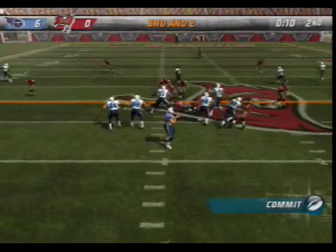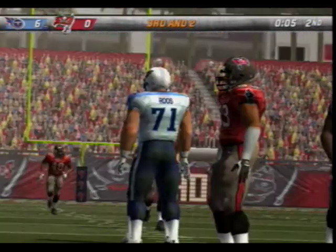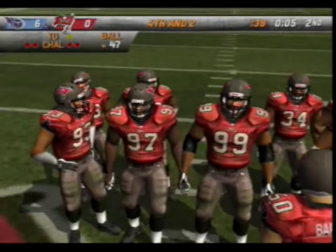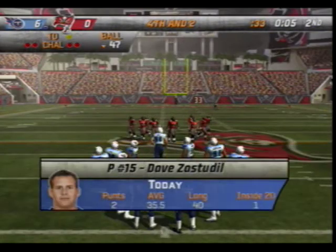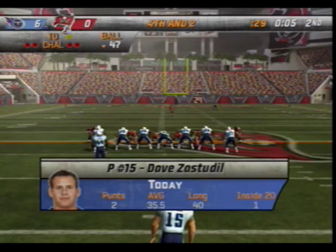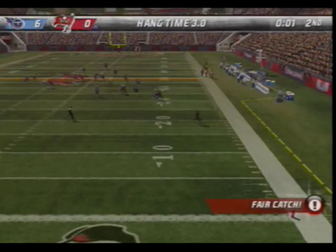The Buccaneers come out in the nickel package. Fires this one deep. Drops the interception. Good defense and three-and-out series are the way to keep your defense fresh and rested. So three and out, and they'll line up to punt. Fair catch.